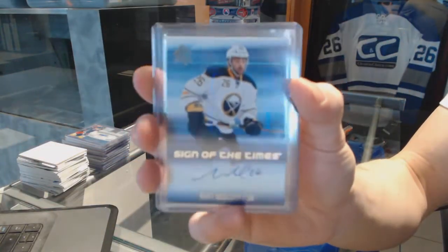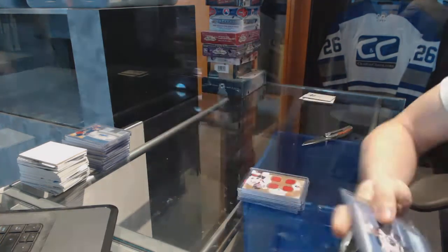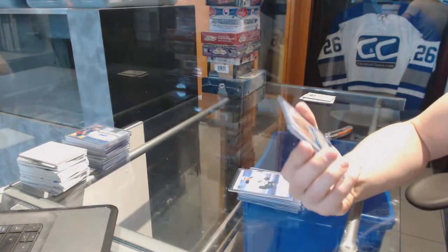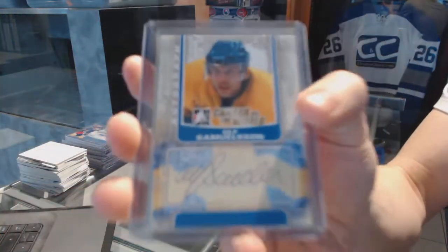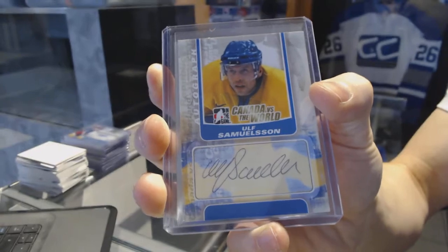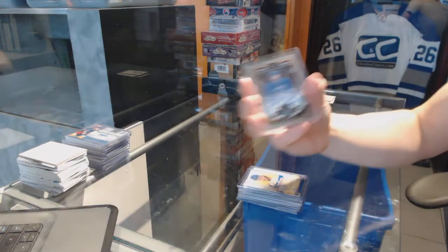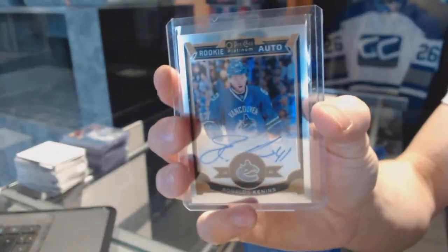We've got a 15-16 SP Authentic Sign of the Times for the Buffalo Sabres, Matt Moulson. We've got an In the Game Canada vs. the World autograph for the, I can't remember if this is the Whalers or the Penguins. Played for one of those two teams the most. Ulf Samuelsson. I'll double check that. And we've got a 15-16 OPC Platinum rookie autograph for the Vancouver Canucks, Ronalds Kenins.